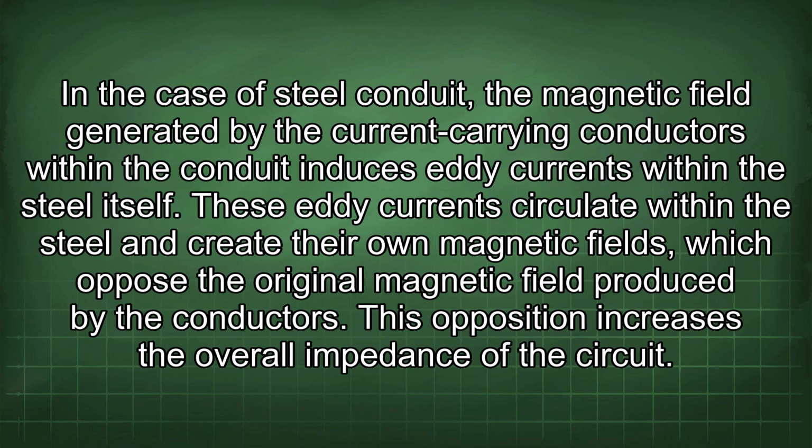In the case of steel conduit, the magnetic field generated by the current-carrying conductors within the conduit induces eddy currents within the steel itself. These eddy currents circulate within the steel and create their own magnetic fields, which oppose the original magnetic field produced by the conductors. This opposition increases the overall impedance of the circuit.